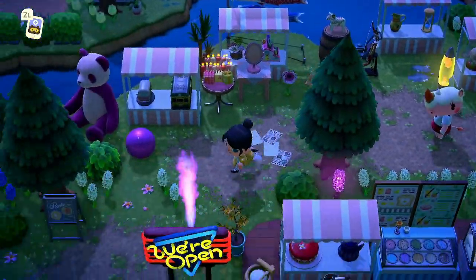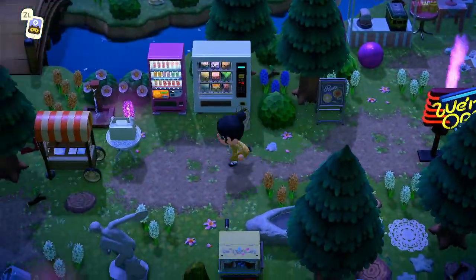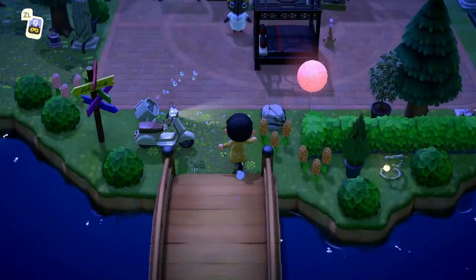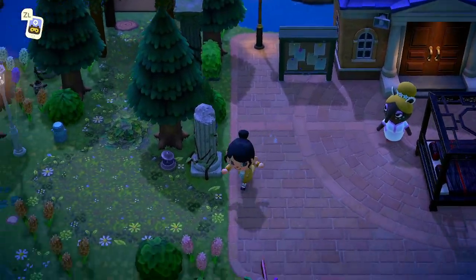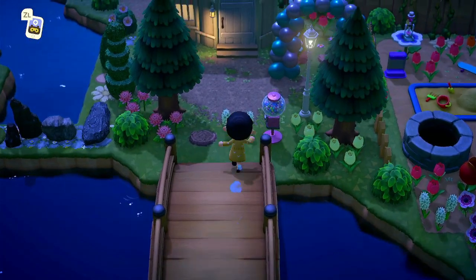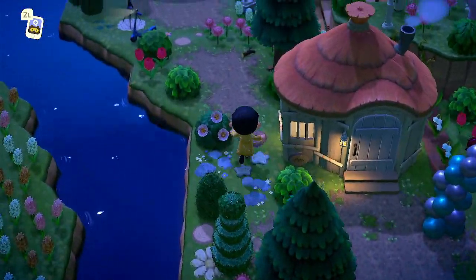Oh my gosh. Okay. I might need to edit this all out. This is terrible. Okay. Where am I supposed to go? Okay. Let's reroute back. Pretend you did not see any of that.